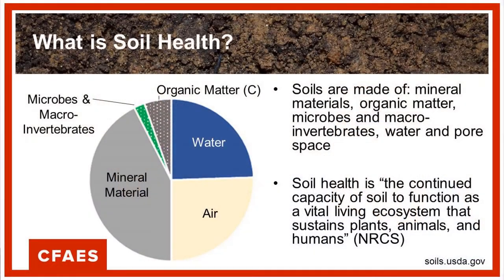Sure, absolutely. The first one I have up is: what is soil health exactly? But before we get into soil health, we first have to talk about what is soil? What does it mean? Soil is not just dirt. There's a little bit more to it than that. First of all, soil is about 45% roughly mineral material. This is material that is mostly eroded from the bedrock underneath, or the parent material.